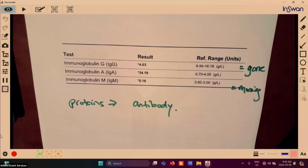So if I was exposed to a virus, I would initially produce IgM, an antibody, to go fight off that virus. And then as I developed immunity, it would become IgG, meaning it's gone. The virus has been fought, and now I have this immunity antibody or protein circulating to keep me immune.